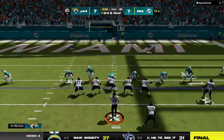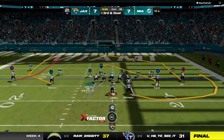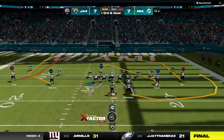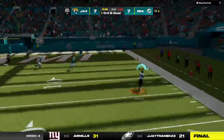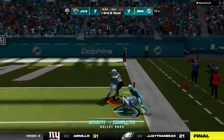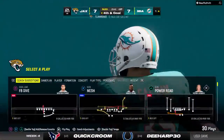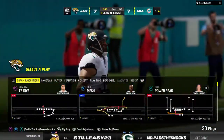And now third and goal following incompletions on first and second down. Lawrence. He's going to hit his man out of the backfield. Complete. And he'll be brought down right on the edge of the goal line at about the 1-yard line. 11 yards, but still not enough.